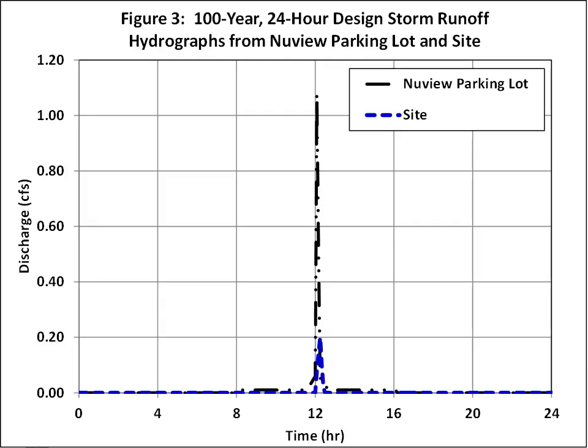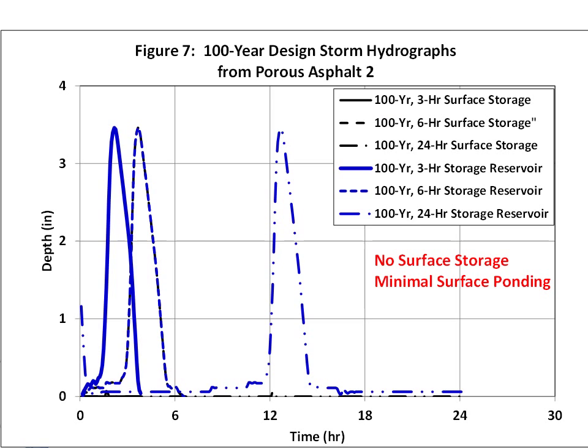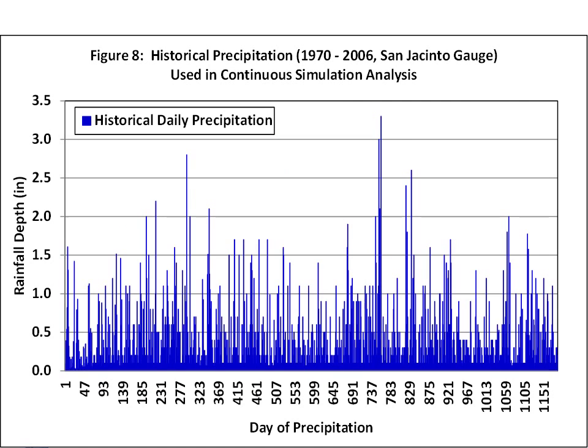So our design storm results basically showed no runoff from the site in all of the events. In some of the events, there was a bit of runoff from the parking lot itself that was then dissipated by the infiltration basin and playfield. And we can look at the hydrographs of the runoff. So very minimal, about 1 CFS maximum. And again, that's from the parking lot, but then when it routes through the playfield, everything ends up being infiltrated.